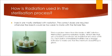How is radiation used in the sterilisation process? Insects are mostly sterilised with radiation. The correct doses are required, otherwise the insects could be too weak to mate with the female flies.